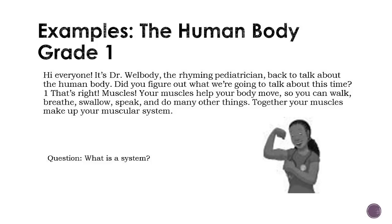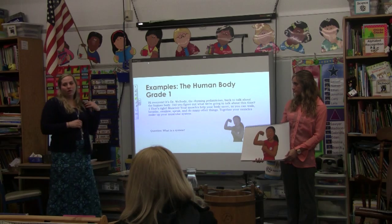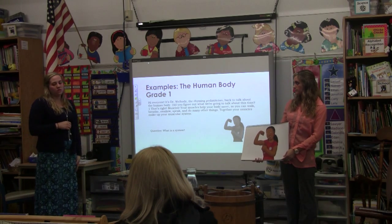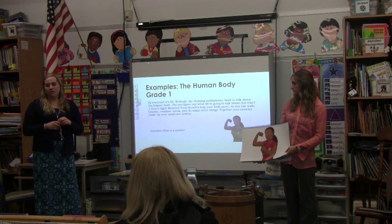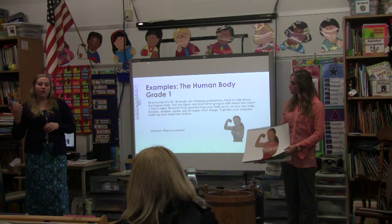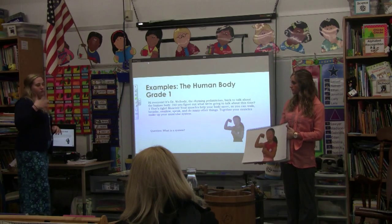And then you can say, that's right, muscles. Your muscles help your body move, so you can walk, breathe, swallow, speak, and do many other things. Together, your muscles make up your muscular system. And then it goes into asking some guiding questions that the teacher has that activates some of their prior knowledge on things that they read about the day before, as well as making connections to the new things that they're reading today or in future lessons.